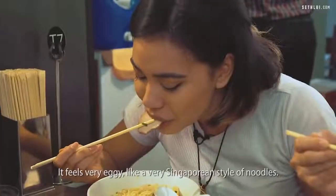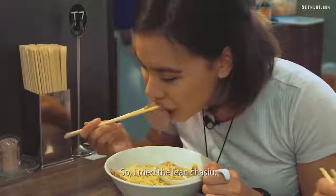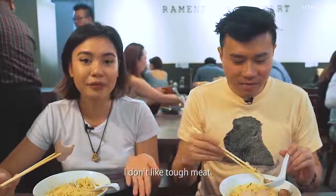It feels very eggy, like a very Singaporean style of noodles. Springier than some of the noodles we have. I like this actually a lot more. So I tried the lean char siu. Yeah. And I'm not feeling it. No. I don't like tough meat. Don't like your meat hard.